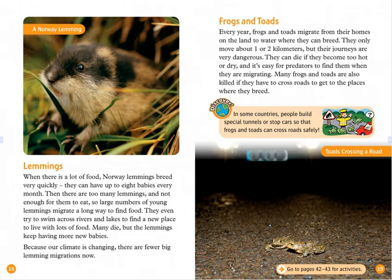Frogs and toads. Every year, frogs and toads migrate from their homes on the land to water where they can breed. They only move about 1 or 2 kilometers, but their journeys are very dangerous. They can die if they become too hot or dry, and it's easy for predators to find them when they are migrating.